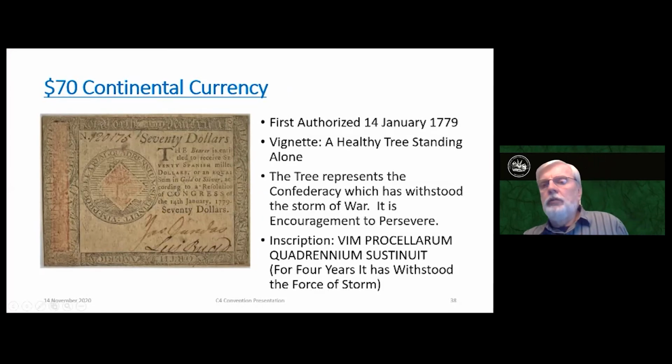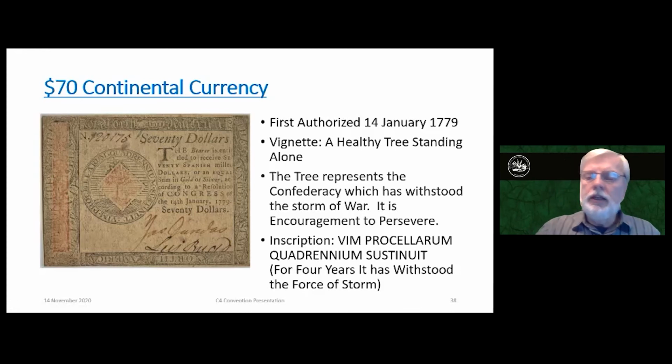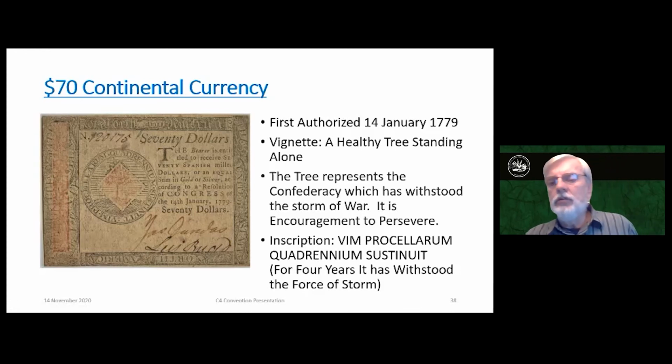So from 1775, when Lexington and Concord started, to January of 1779, it's roughly 4 years. We have withstood that. We've withstood all the trials and tribulations of war, and we're still here. And basically, we are going to be here. There's no questions about that.